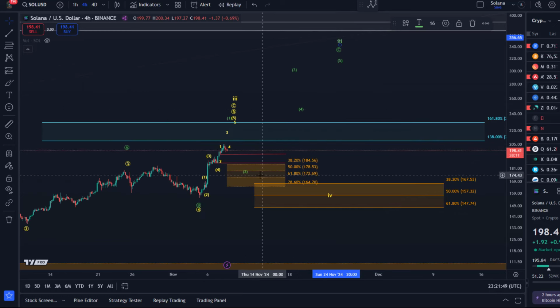Now, there are two support areas, therefore. For the green, more directly bullish scenario, it's the upper support area, which is located between $164.70 and $184.56. This is important in the short term. If we get a pullback, this area will be tested first. But if we start to see the price breaking below $164.70, it is more likely the yellow scenario and that we're in a fourth wave. So it's quite simple. In the green scenario, we shouldn't break below $164.70. In the yellow scenario, we shouldn't break below $147.74. So for green, 164.70 is key support; for yellow, 147.74.